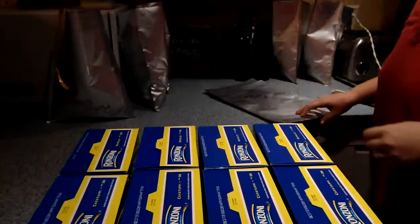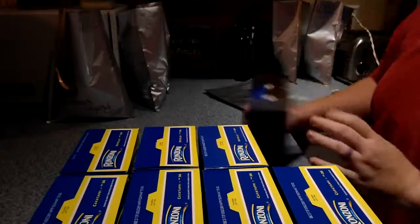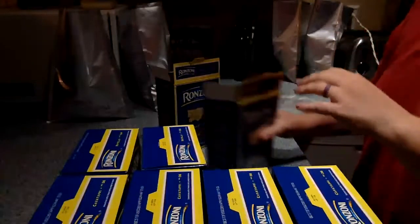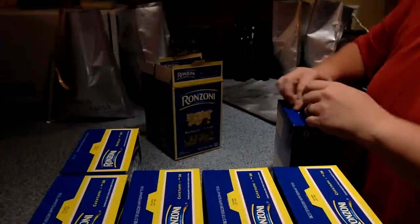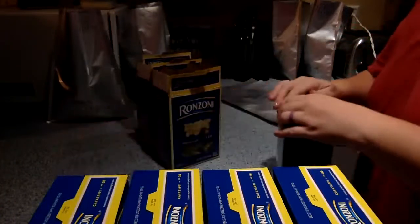So yeah, get your Mylar bags, stock up on them. They're great. You can reuse them over and over again. All you need is a heat source to seal them back up and you're good to go. I mean, this is great for not just food, but other items. Anything you want to store, anything you want to put away that you want to avoid moisture on, they're phenomenal.